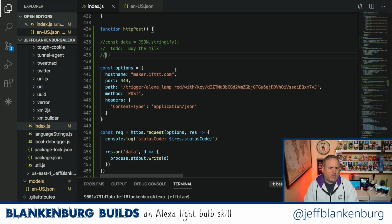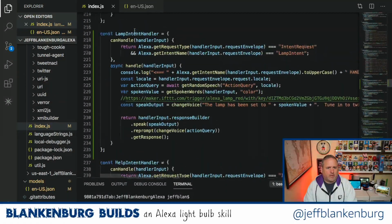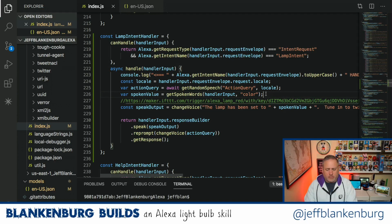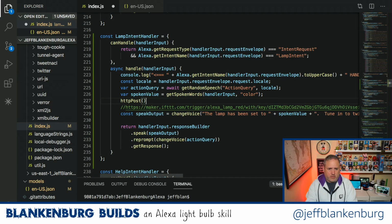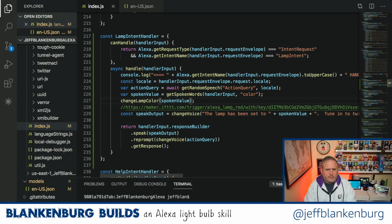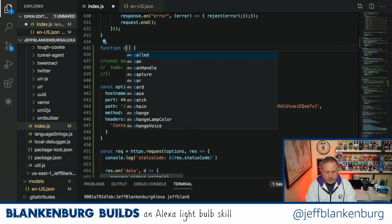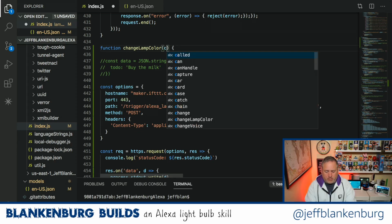So now we've hard coded it, but we have this HTTP post method now. So we can come up to our function here, and we should just be able to say HTTP post. I don't even care about async, whatever, it's going to happen. And I'll count on the latency to get the job done. Oh, you know what, I'll have to pass in the color though, spoken value. This is no longer a post function, this is now a change lamp color function. And down here we'll have to change that to change lamp color, color.